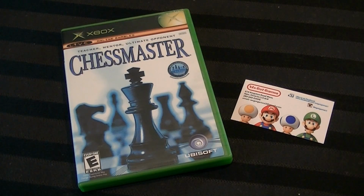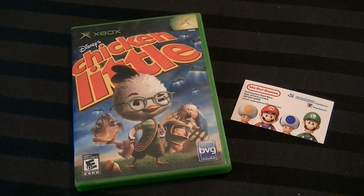I got, like I said, just a couple of original Xbox games that I needed. First one was Chess Master. Nothing super special, just another one I needed to get. Chicken Little, based on, I believe, a 2006 movie, or maybe 2004, I don't remember what year it was. This one is, I'm not going to say it's rare, because there's almost no such thing as a rare original Xbox game, but it is one that I never see. So to actually get it was nice.